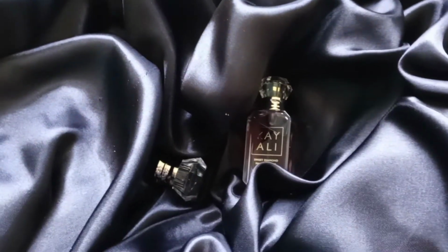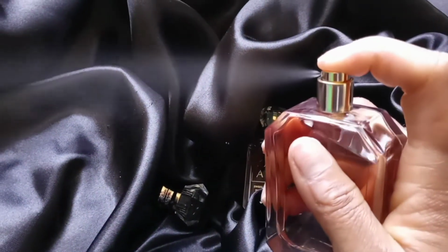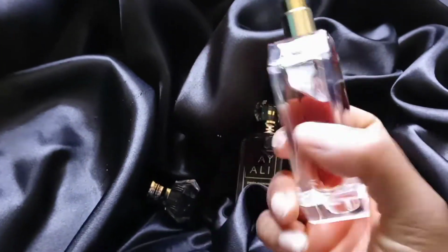Let me show you how they spray. Where is it? They have a continuous spray nozzle. Do you see that? I mean, come on. Like, these bottles are gorgeous and that spray is amazing.